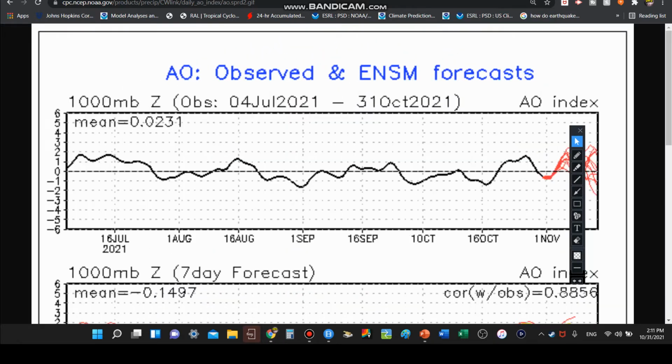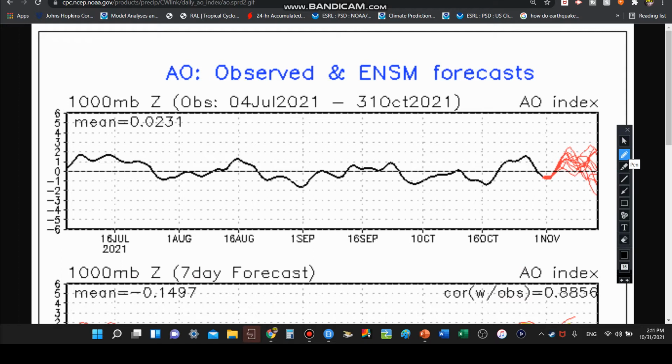Now, the Arctic oscillation, the oscillations that usually do update every day, is below the zero line right now. It will be through the next few days. So that does mean cooler and colder air could be infiltrating into the eastern United States. That could eventually go back up again by the time we say November 5th to the 10th.